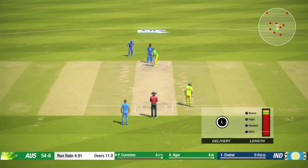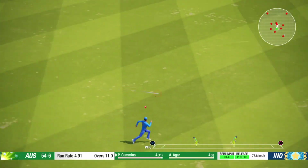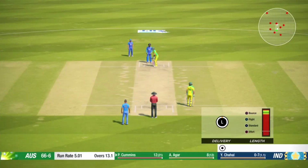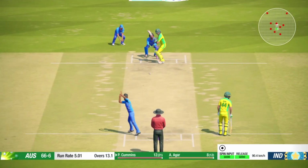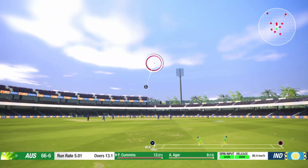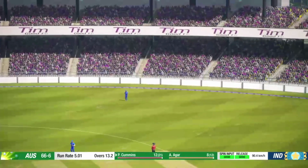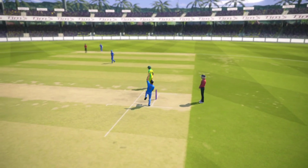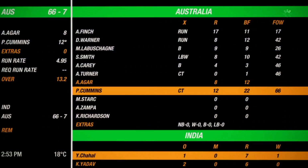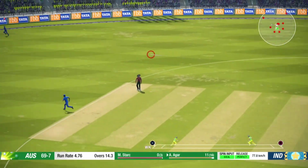Tweak. Let's see how they go. Great shot. Four. Catch it. The fielder has held on to that. Good catch. The dismissed batsman caught out for 12. Oh, great shot.